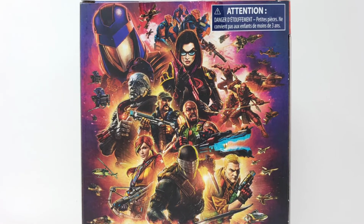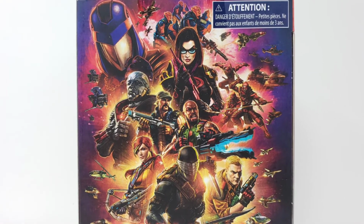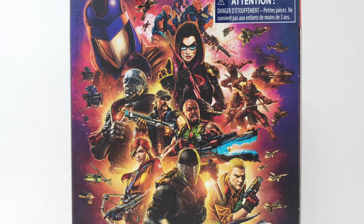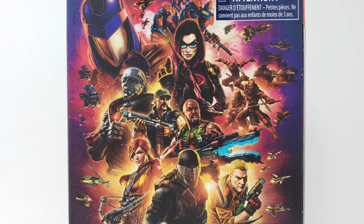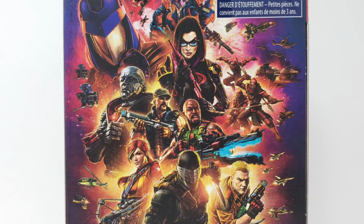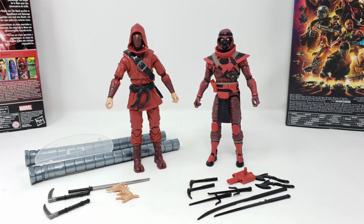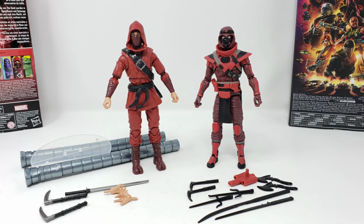I would like to say though that the classified box, the way it's shaped, because it forms a proper rectangle with no top flap, it is easier to stack them on top of each other should you decide to display them in packaging. A look at both of the figures outside of the package, and you'll see that the classified Red Ninja on the right comes with a lot more in the way of accessories.